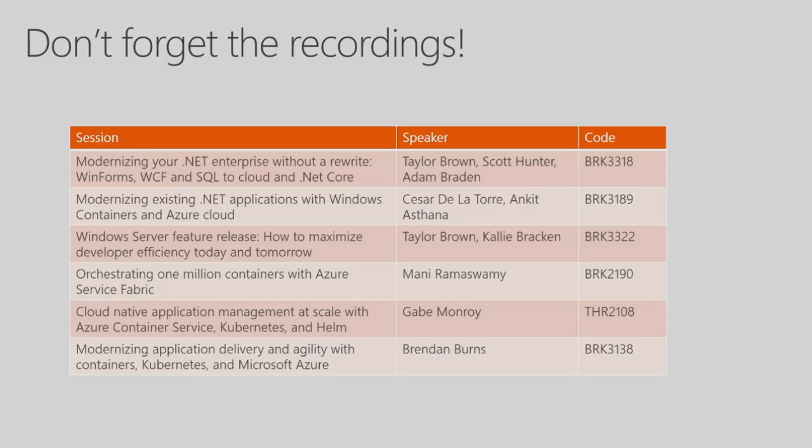Mani from the Azure Service Fabric team had a great session where he showed Azure Service Fabric and then showed the massive scale it can handle. And then if you want to go a lot deeper and see more about how Kubernetes works, along with other tools like Helm and Draft, Gabe and Brendan Burns each did sessions that were focused more deeply on Kubernetes and its integration with Azure overall.